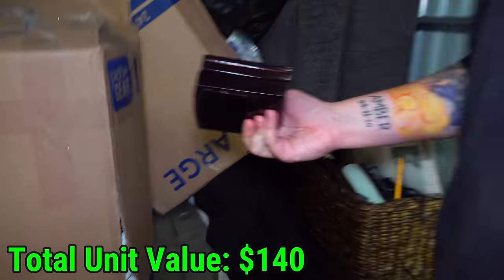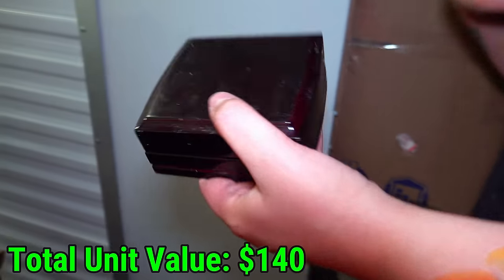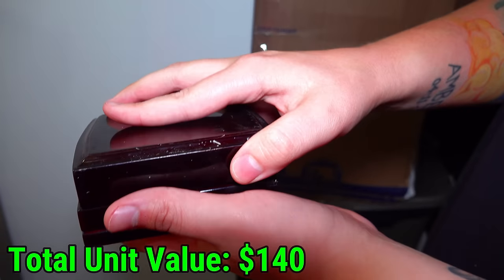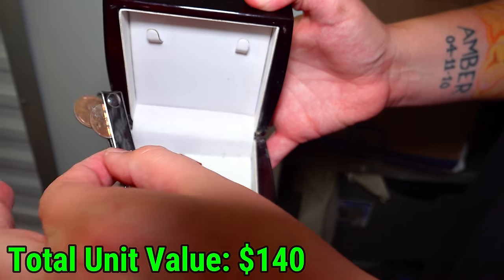Yeah, it looks a little dirty. But I like the sound of it, I'll tell you that. Let's flip it right side up. You ready to see what's in there? Let's see. Money! Well, it's definitely money.